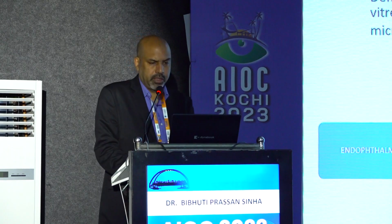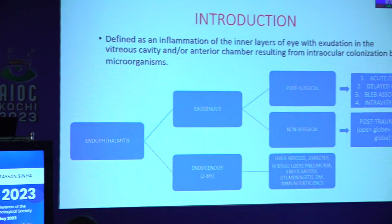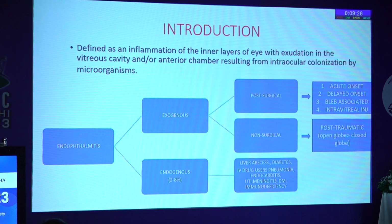I'll be talking on one of the topics which is very common, yet requires very aggressive management, not only in terms of identification, but also in terms of interventions. No financial interest. You know that there is inflammation in all the layers, and there is exudation of inflammatory material inside the vitreous cavity as well as the anterior chamber. So endophthalmitis is basically of two types. One is exogenous, which is more common. Endogenous is less common, 2 to 8%, but endogenous is devastating in terms of outcome.